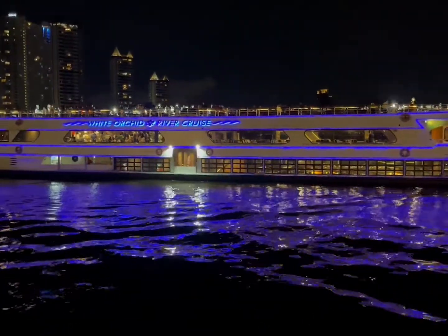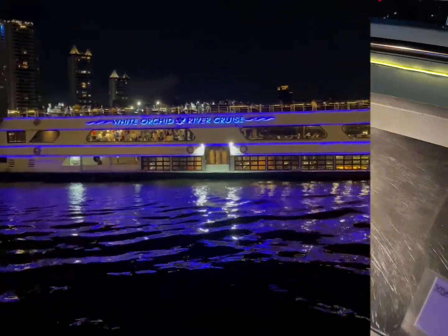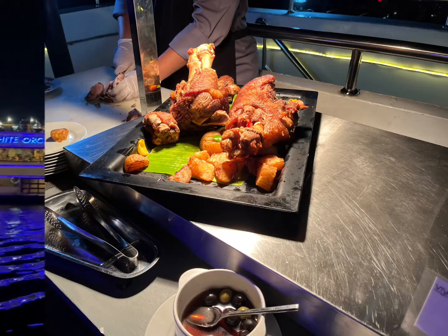Ships that we just saw earlier. That's the White Orchid River Cruise, and that one's also got live music on it.